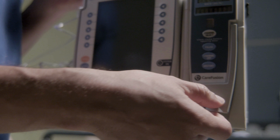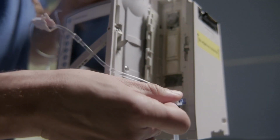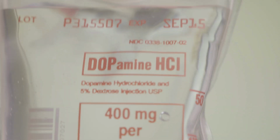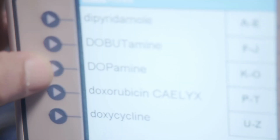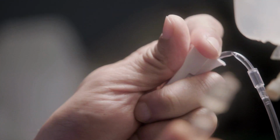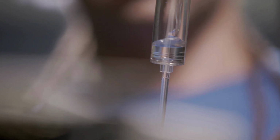So we gave her a dose of atropine, which is a medication to really try to kick the heart rate up. The first dose of atropine didn't have quite the effect we wanted. It was frightening. So the doctors asked us to start dopamine, an inotropic infusion, which is a drug that we use to increase the blood pressure. Unfortunately, our heart rate still didn't come up. With each failure, your anxiety levels go up.